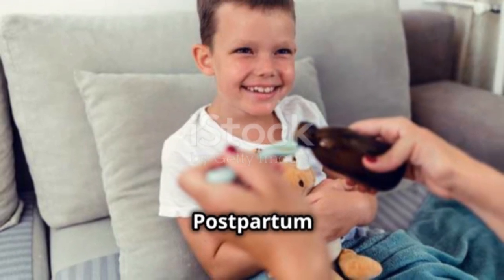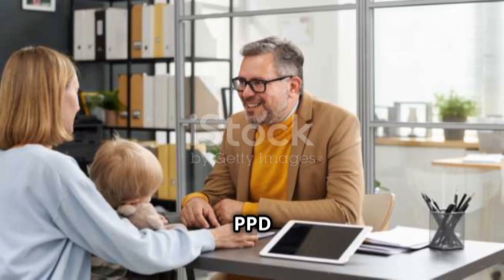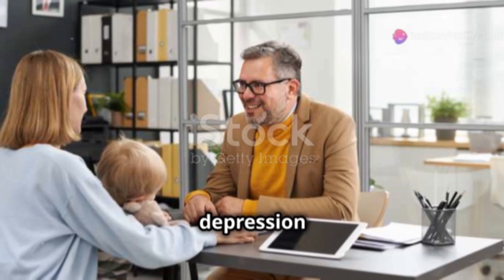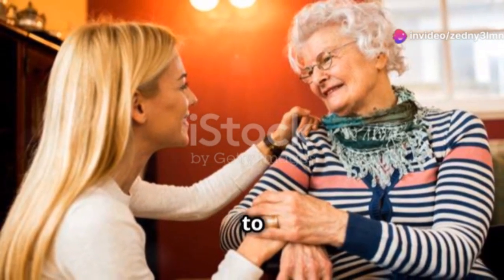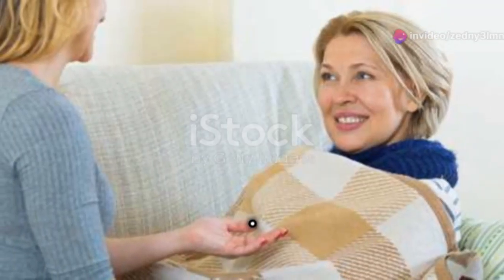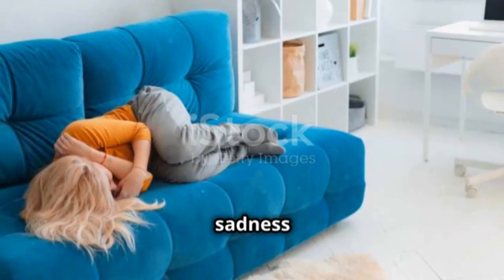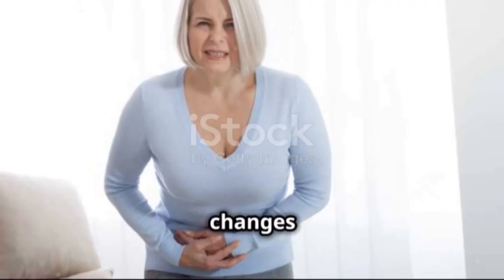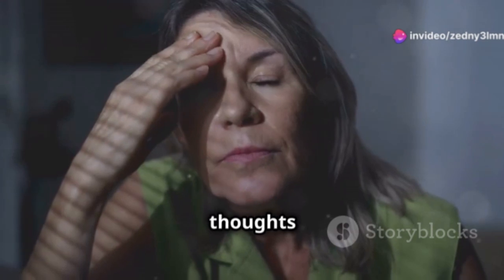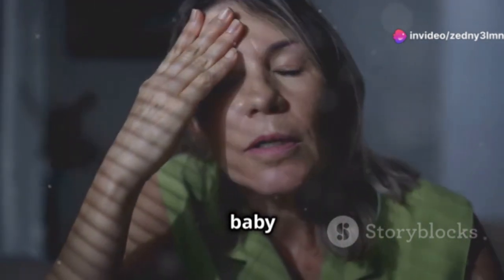Now let's talk about postpartum depression or PPD. This severe, long-lasting depression can occur within the first year after childbirth, affecting a mother's ability to care for herself and her baby. Symptoms include persistent sadness, loss of interest in activities, difficulty bonding with the baby, changes in appetite or sleep, and thoughts of self-harm or harming the baby.